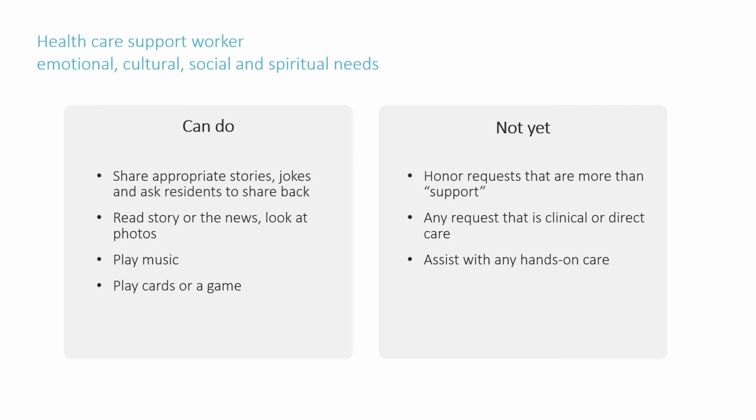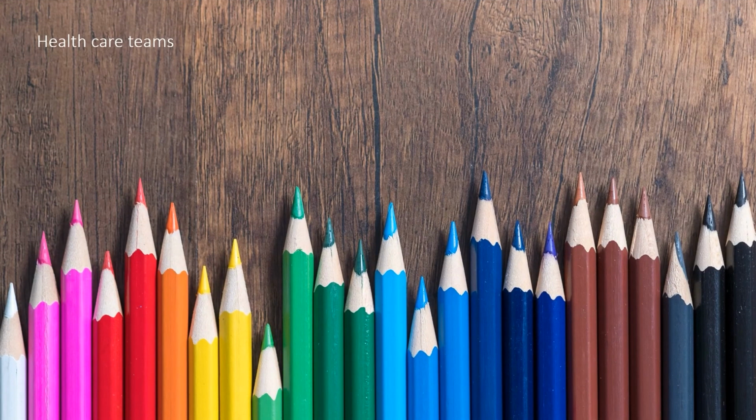The next topic to talk about is healthcare teams. Healthcare in long-term care facilities and assisted living is delivered through the use of what we call healthcare teams. These are groups of people, each have a different responsibility, but they work together to provide optimum care for the resident and their families. As a healthcare support worker, you are part of the healthcare team. The direct healthcare team includes, in addition to yourself, nurses, care aides, social worker, dietitian, probably activity staff, and dietary staff as well.